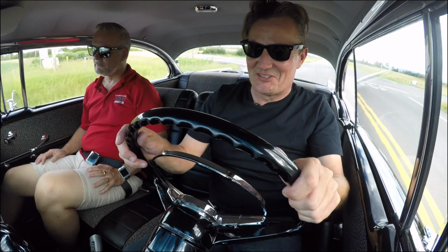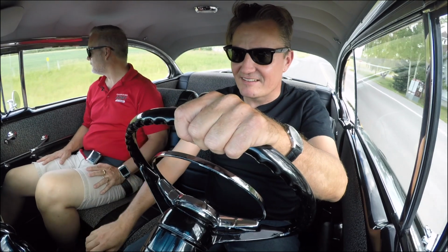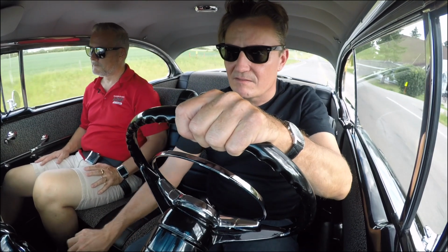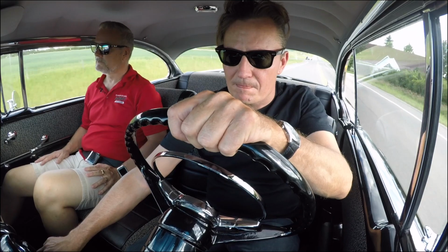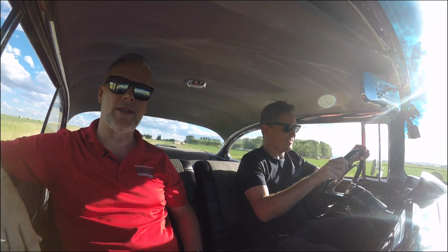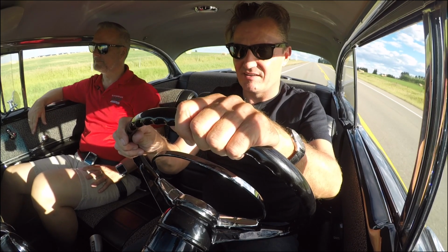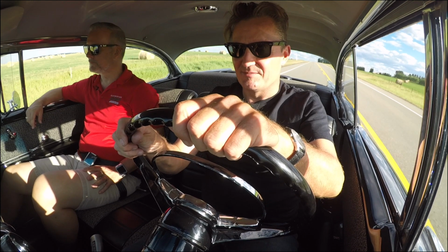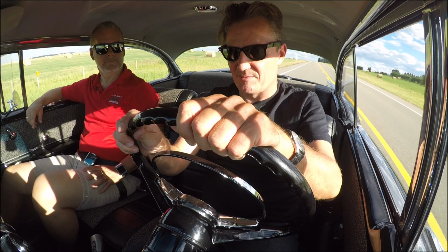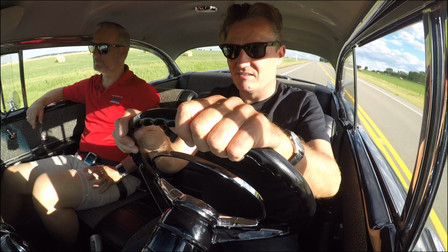Man, this car is so fun to drive. I would never own an automatic again, not for a fun car. No way. For a daily, for sure. Not for a fun car. Because there's a skill driving a manual. Some days I'm good at it, some days I'm not, and you're part of the car.